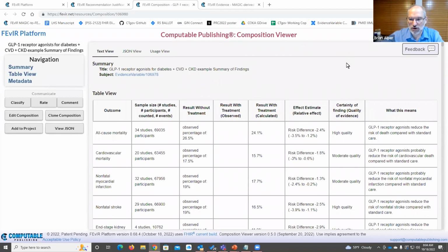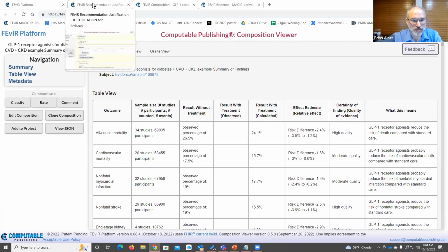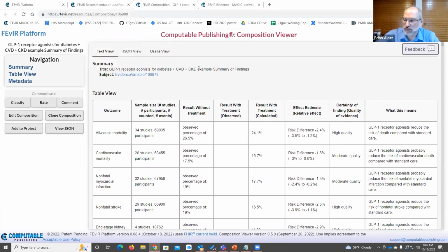And there's many more for the developers to be able to develop in the JSON form to encourage how do you get your system to convert to FEvIR. But as we work with many groups and projects, we'll advance any of the features as needed for the groups that we're working with. So we have another question.